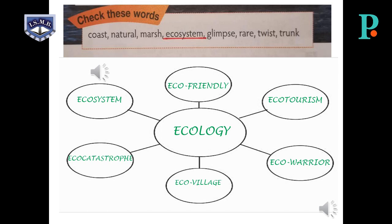Firstly, does the word ecosystem sound familiar? We have already discussed ecotourism, so we may safely say that ecosystem is another eco-friendly word, and the list may continue with eco-village, eco-warrior, or even eco-catastrophe.